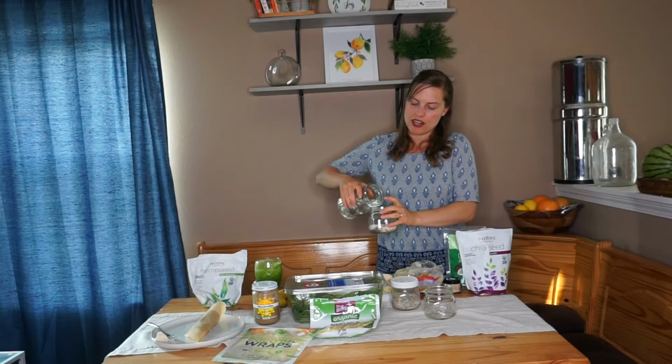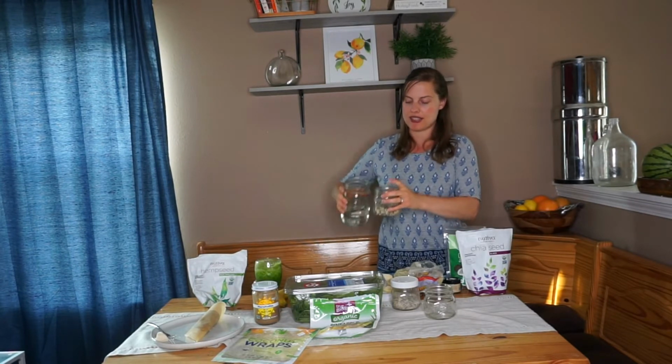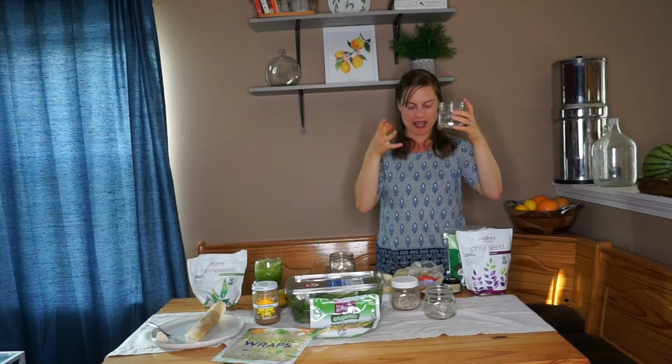And then I'll also typically mash up a banana or cut up a banana and put that in there. I'm not going to put that in right now. I like to wait until I'm getting ready to eat it just so it stays fresh, but I've done it both ways, and you can do whatever is easiest for you. And then I'll just add some water and fill it up a little bit above, because you want to give it room, the oats and the chia seeds are going to absorb that water and expand, so you want to make sure there's room for that. And then I'll put the lid on.